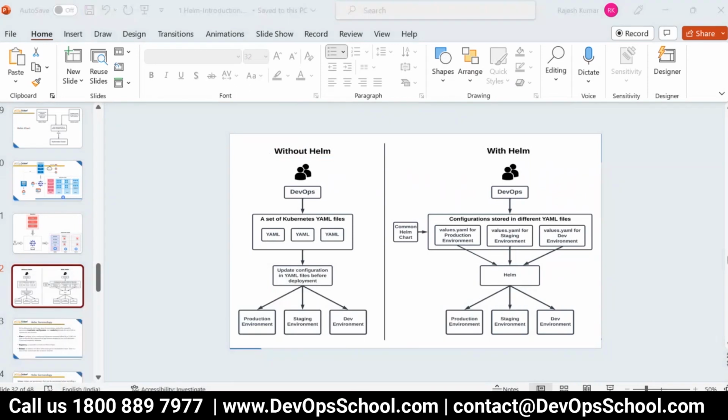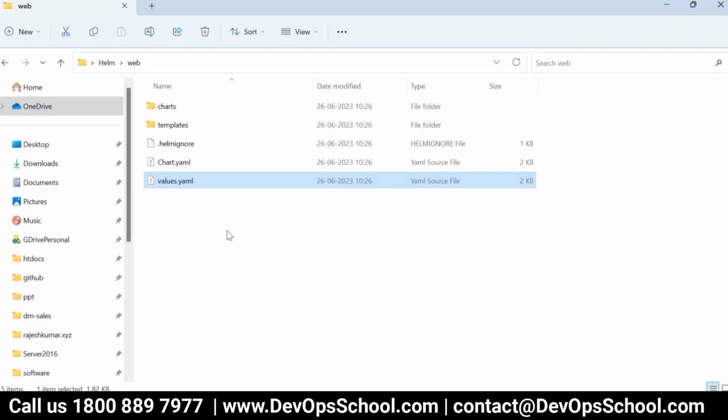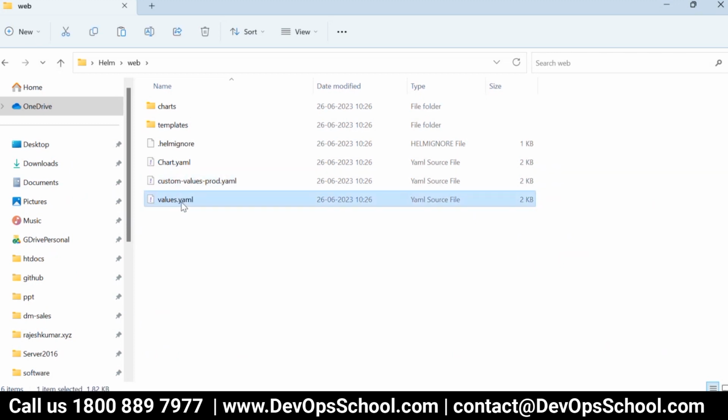Let me tell you. Here you have one YAML file, right? The values.yaml is the default. But after that, you can create a custom values file, for example custom-values-prod. Now there is only one chart. If you want to override the default, which is taken automatically, then while installing it, use -f and give this file name, and done. Simple.